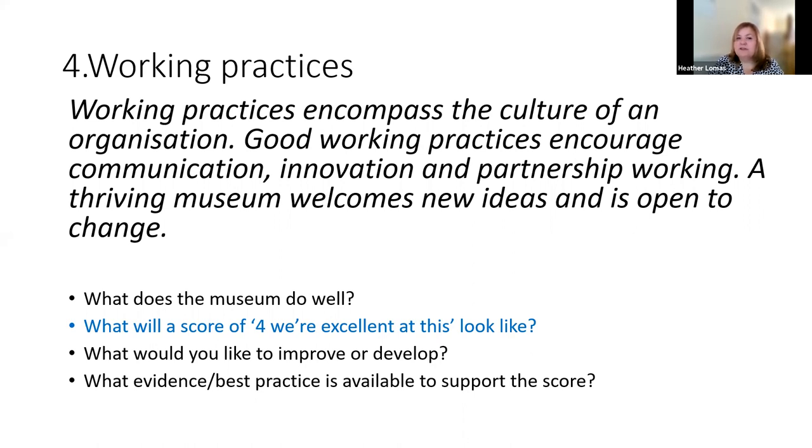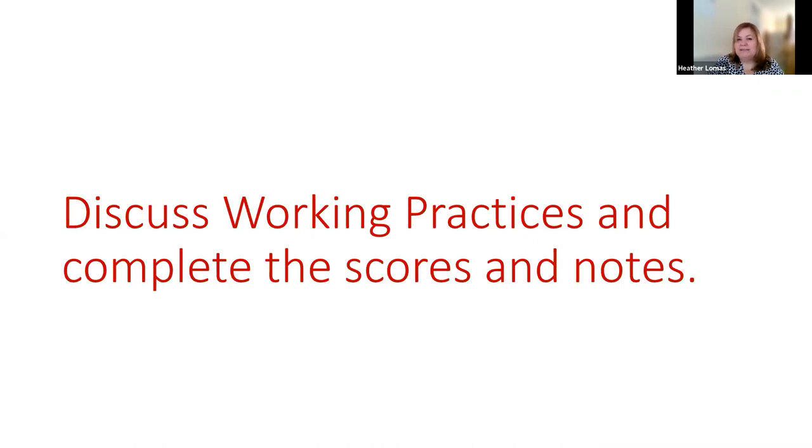So what you need to do is think about what the museum does really well. What does this score of 4, we're excellent at this, look like for you? Are there areas that you would like to improve or develop? And what evidence or best practice is available to support the score for number 4, working practices? Take some time with your team, discuss working practices and how it actually works in the museum. Then reach that consensus, complete the scores and the notes, and come back to the film when you're ready.